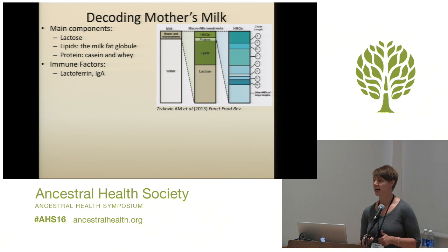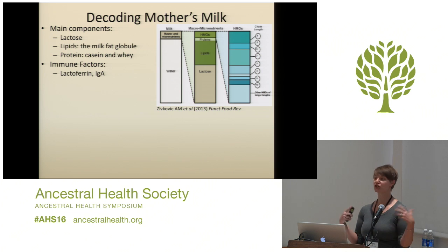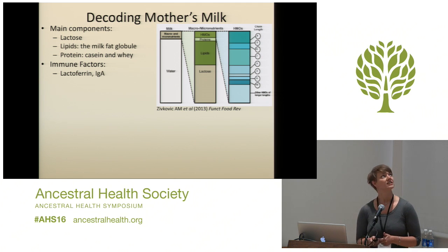Lactoferrin not only delivers iron, but is also bactericidal, so it helps shape the infant gut microbiota. IgA is actually maternal in origin, so the baby receives immunity to pathogens in the maternal environment, and is thus protected from pathogens that it is likely to encounter. It is also important for developing tolerance to commensal organisms in the gut as well.